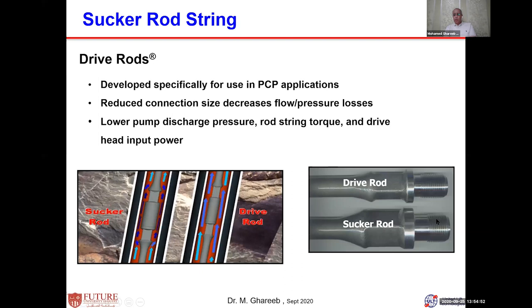You found the length of the thread here is longer than this one, so this can withstand more torsional loads. Not only that, we'll see after that in the coupling connection that the face between the coupling and the shoulder will have much more area. Also, the upset for the shoulders here is smaller than this, which allows for more flow, more area, because this is rotated, more area between the tubing and rods.